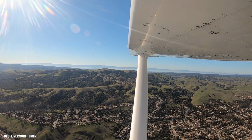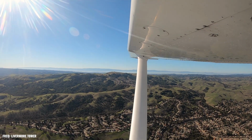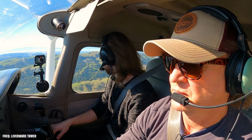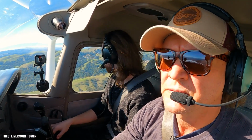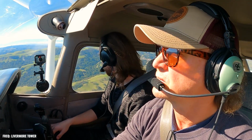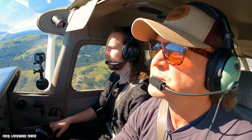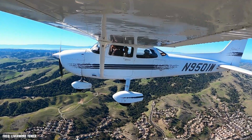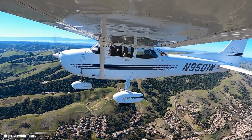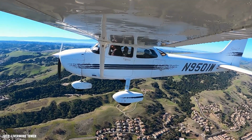Livermore Tower, Skyhawk 9501 Whiskey is with Sierra, full stop. We're just north of the field. Cessna 9501 Whiskey, Livermore Tower, proceed to the interchange, straight in, rolling 7 left. Interchange for straight in, 7 left, 9501 Whiskey. Cessna 01 Whiskey, number 2 following a Pitts, left base, correction, short final, rolling 7 left, clear to land. Number 2, clear to land, 7 left, we'll be looking for the traffic, 01 Whiskey.